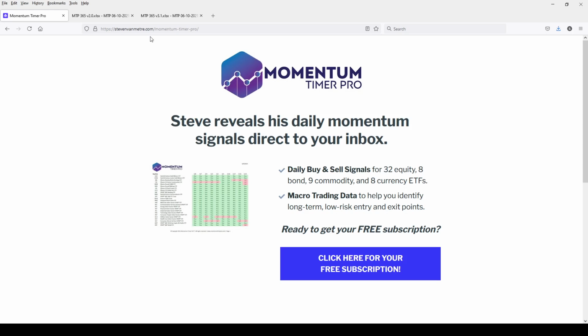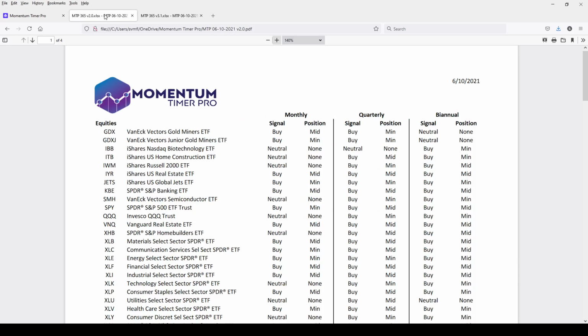But now we've made a significant update from 2.0 to 3.1. Let's take a look at what we learned, because we've learned a lot from 2.0 based on your feedback. So let me show you what that is. Now, I'm going to run these side by side for maybe a week, maybe two, and then we're going to stop publishing version 2.0. But this was 2.0.